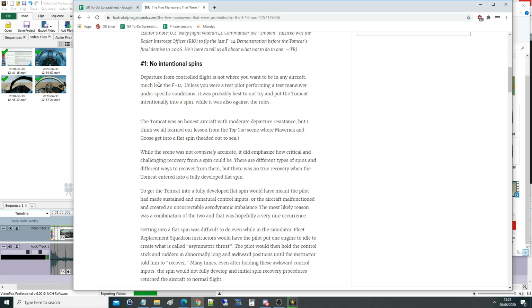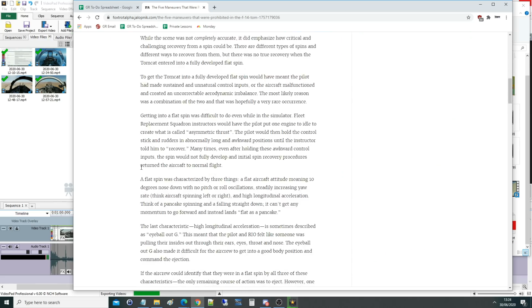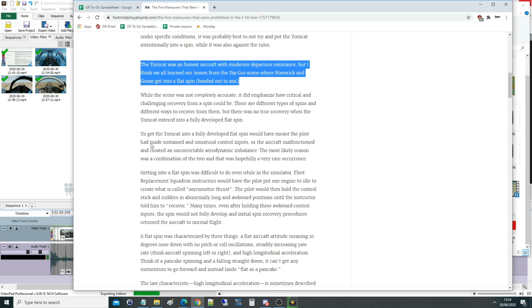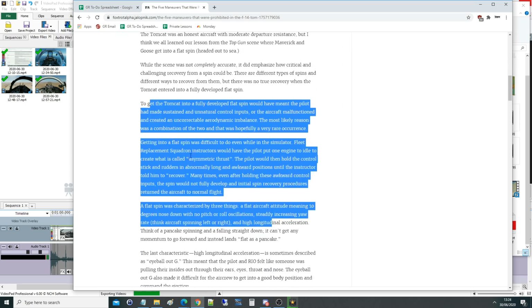No intentional spins. Departure from controlled flight is not where you want to be in an aircraft, much less the F-14, unless you were a test pilot performing a test maneuver under specific conditions, and even then you didn't really want to do it. It was probably best not to try and put the Tomcat intentionally into a spin. It was renowned for its difficulty getting out of flat spins, as characterized in the 1986 movie Top Gun. There's more to read here, and I'll put the link in the video description if you want to see it, but quite simply, you do not want to do a flat spin in an F-14, so we'll go and do it.